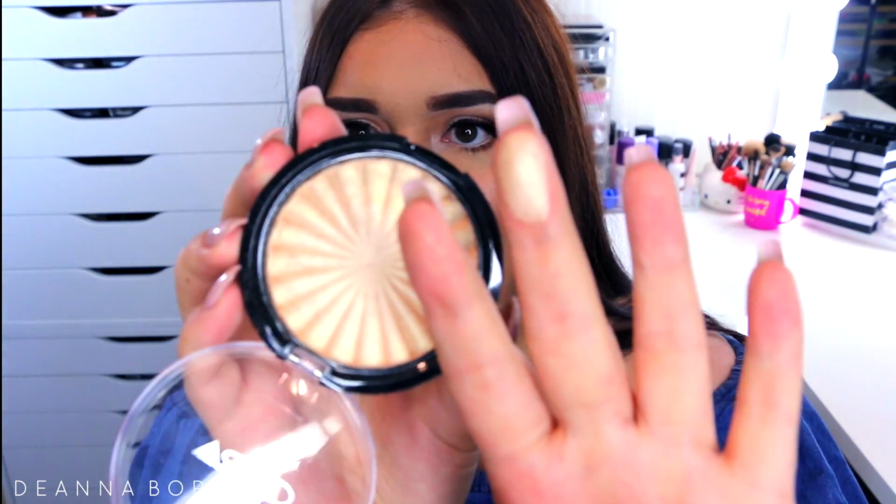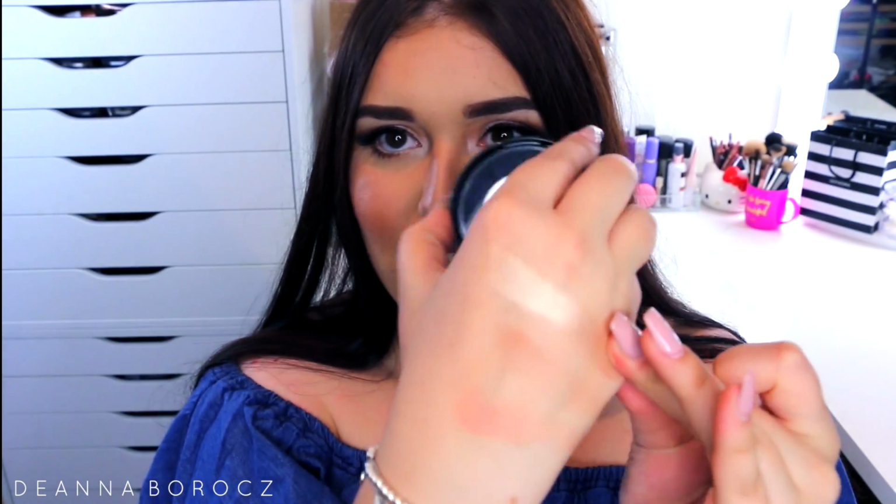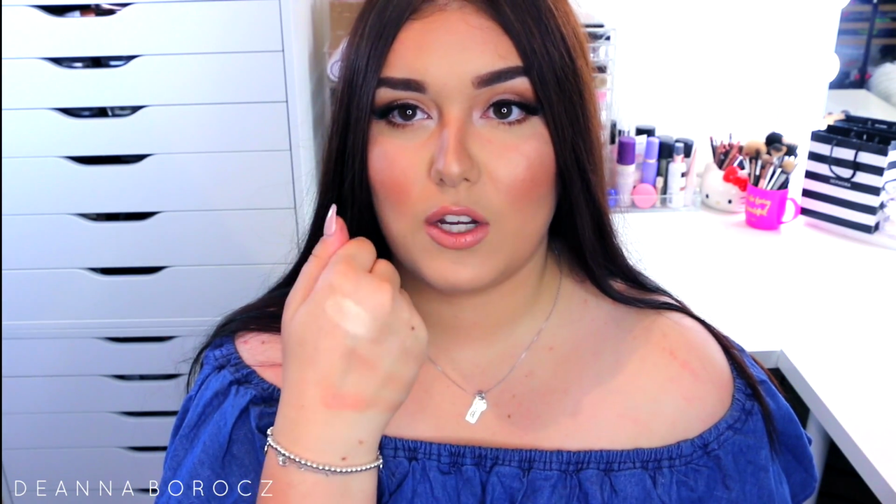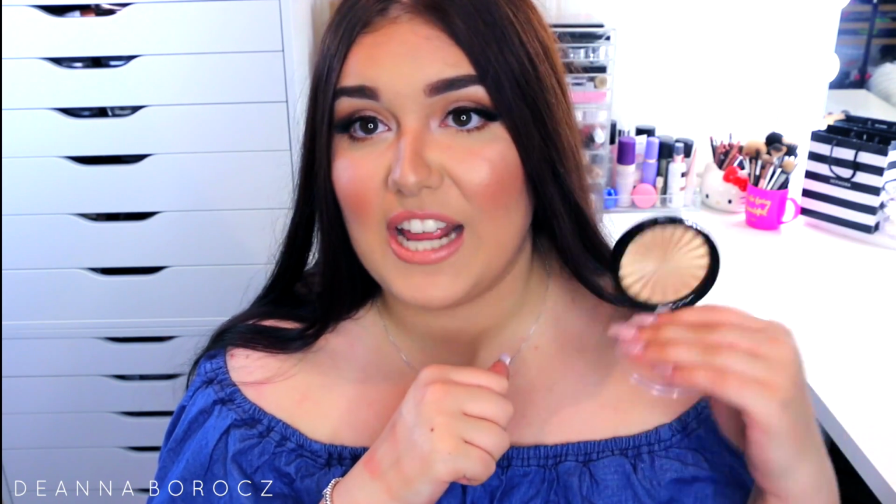That is what the swatch looks like. It is so stunning. This is one of the most creamy highlighters I've tried. This is one of the first face products from Ofra that I have tried in my collection, and I was super impressed with it. Like I said, I don't really like the packaging. It's kind of flimsy, but the actual product is so stunning.